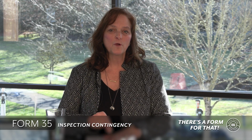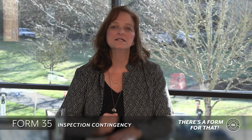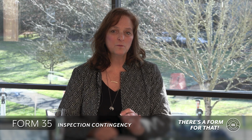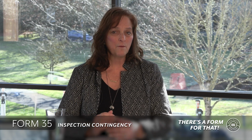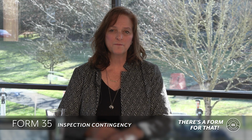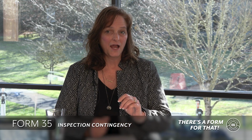35, the inspection contingency. But Camden, let's pretend I am the buyer broker writing an offer for a property that is serviced by a septic system, an on-site sewage system. I'm representing a buyer who wants to have a home inspection, and they also want to check out that septic system. As a buyer broker, I want to be as efficient as possible with my use of the forms, so I am going to use Form 35 only. I'm going to fill it out so that my buyer can do a home inspection.